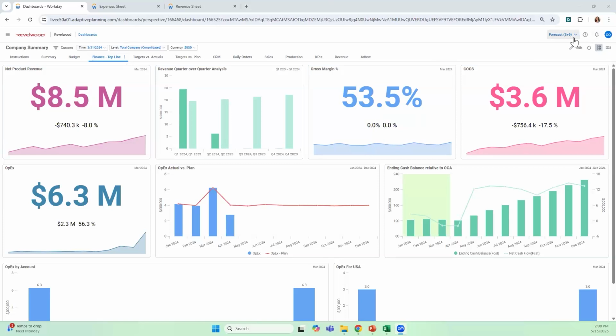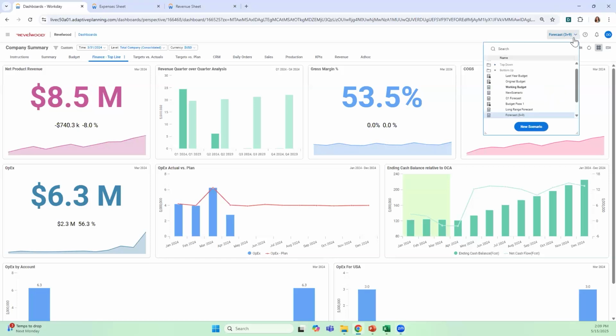So this means in this different scenario, which is called versions in Adaptive, we have 3 months of actuals now we can look at, and we can have 9 months of our planning data. This is one of the main components of how Adaptive works. You need an intersection of data to exist, and there's 4 foundational components where that exists at. The first one is versions.